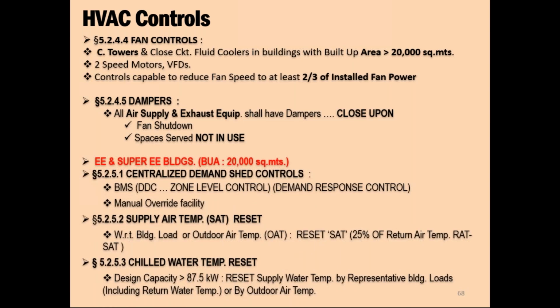Additionally, these controls we were talking about are only for the ECBC compliant building, but ECBC Plus and Super ECBC buildings of similar size would also require centralized demand shed controls with the BMS or DDC zone level control. It should also have a demand response control, always have a manual override facility, and supply reset temperature with respect to building load or outside air temperature.